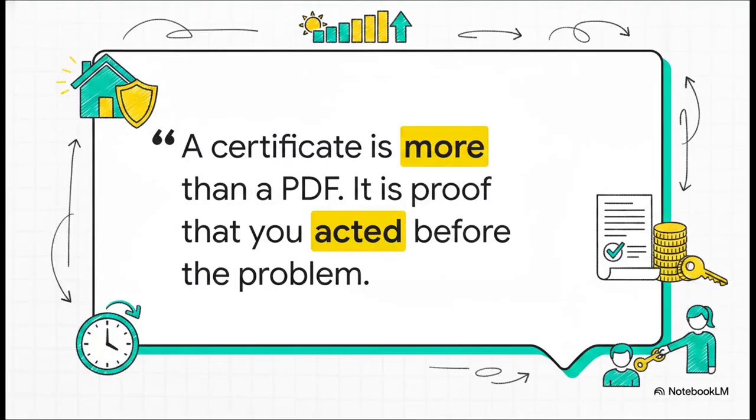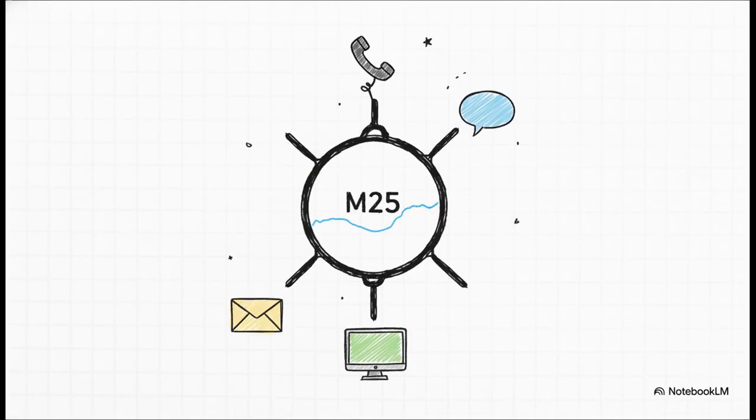I absolutely love this quote because it hits the nail right on the head. A certificate is more than a PDF. It is proof that you acted before the problem became a complaint, an enforcement issue, or a delayed tenancy. That's exactly why we do this. We want actionable proof that keeps the property safe, legal, and ready to let. Plain and simple.